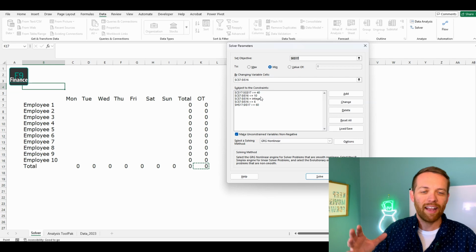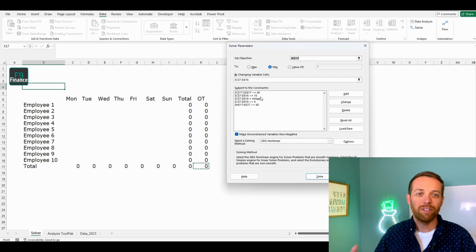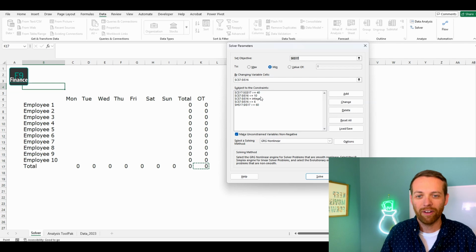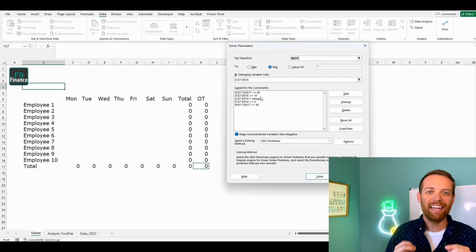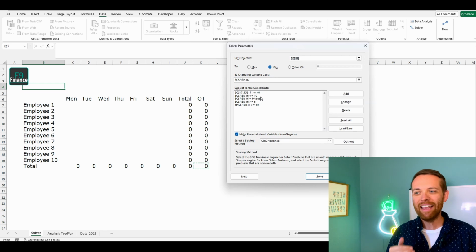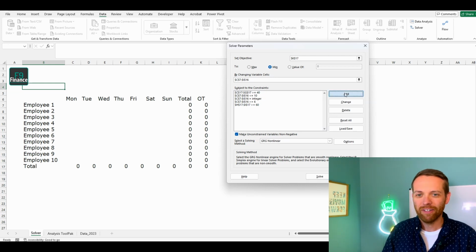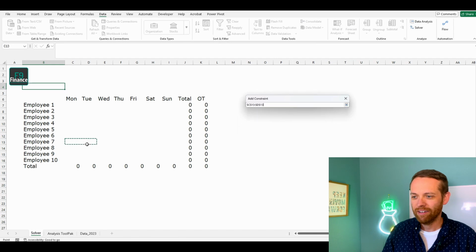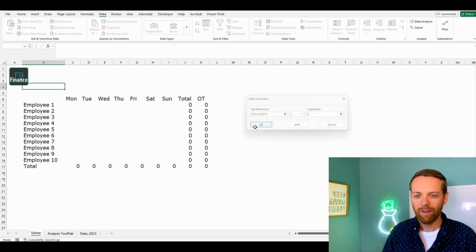Okay, so now we're setting the bounds. We're saying how many hours we need each day. We're saying that they need to be integers. We're saying what shift length our team can work. So the last thing we're going to do is say that employees 7, 8, 9, and 10 are minors, and they can't work Monday through Friday. They can only work Saturday and Sunday. So let's go ahead and put that last constraint in. These employees can't work Monday through Friday because of school, and this must be equal to 0.